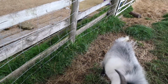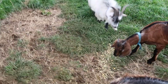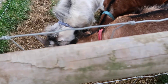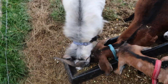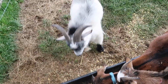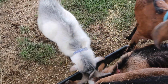Charlie! Stop it! And for all that he's the one that butts everybody, he is the most nervous of all of them. He's constantly causing trouble, as you can see, but he is a great big coward. Whereas the Nubians are just the most jolly. Stop it! I would love to have his horns removed because, you know, they are a problem. He's not afraid to use them, as they say.